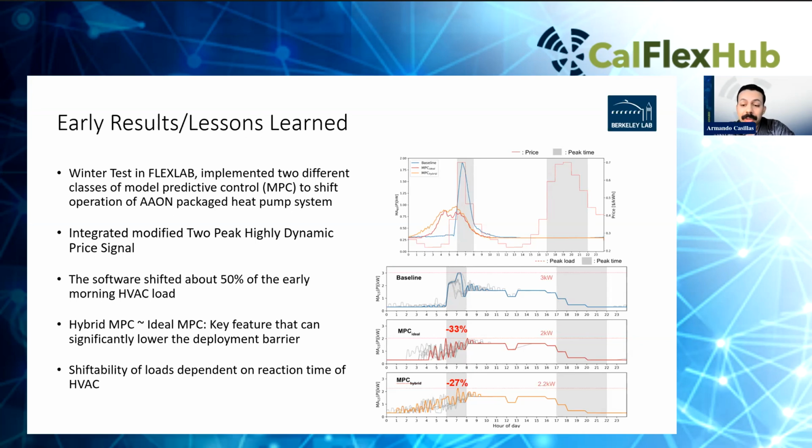So for example, we would command the system to preheat the space to a pretty high temperature right before the peak price, but found that the space wouldn't really reach a set point and would take on the order of a few hours for the system to actually heat that space, which was further exacerbated by the stratification of the air in the space, which prevents the ideal mixing you would want in a zone.